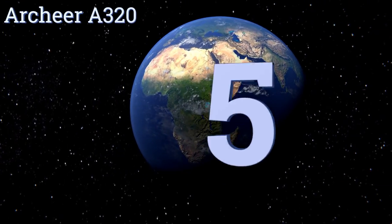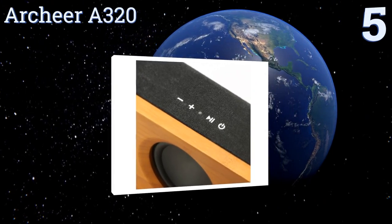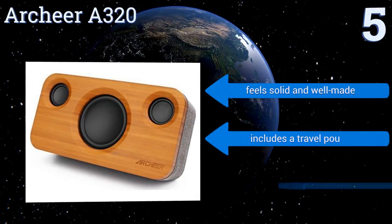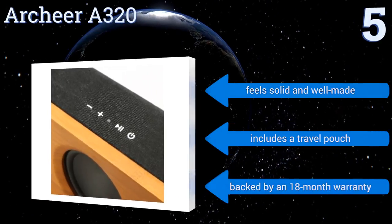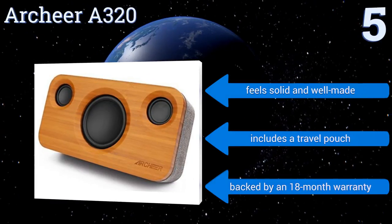Halfway up our list at number 5, the Archeer A320 has 2 5-watt drivers and a 15-watt sub, so it can produce music at high volumes without muddying the sound. It has the perfect understated look for a bright bedroom, office, or boutique shop, and an 11-hour battery life means you won't have to worry about a plug. It feels solid and well-made, and includes a travel pouch. It's backed by an 18-month warranty.